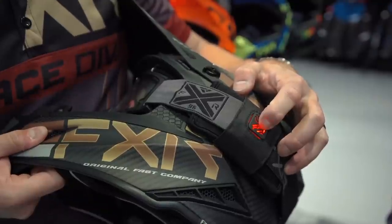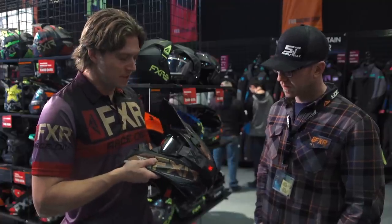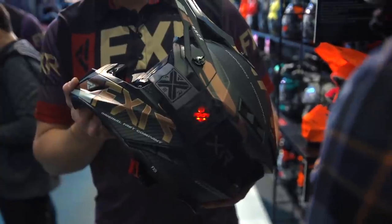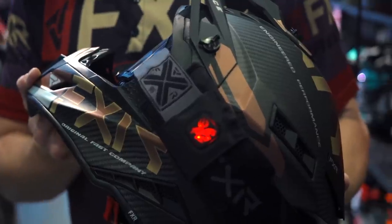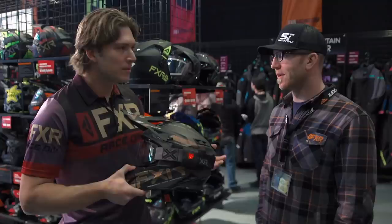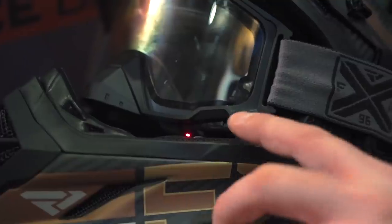You've got the external button, press and go. Nice. And then you're riding with clear vision. The battery pack inside of here is the same battery pack that you put inside of a glove. So you can literally run this all day long with a couple batteries in your pocket and not worry about fog ever, or you can just turn it on and off when you need.